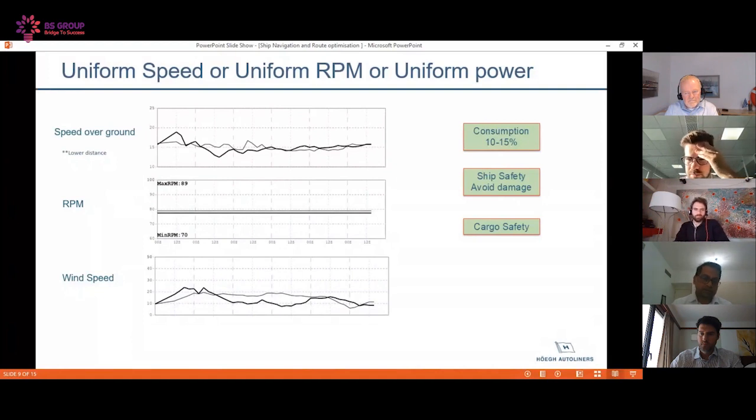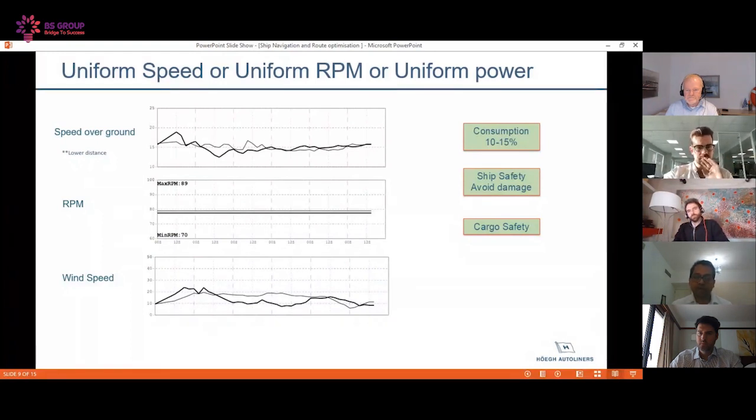What I want to highlight here is that the speed variation is basically the outcome of the best ocean routing, mainly aiming for a particular arrival time and improved consumption, which in our case we have recorded at times up to 10 to 15%, depending on how severe the weather was. There is serious consideration of weather routing with respect to the ship and crew safety, to avoid any structural damage, and lastly the cargo safety.